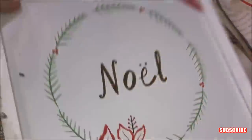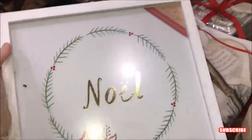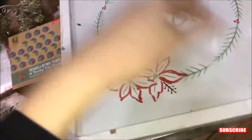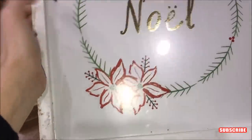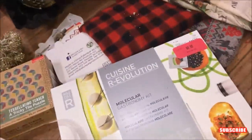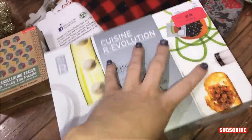Let me sit down for you guys. Okay. Then we also have a really pretty picture. It says Noel on it. Can't tell you what the price is, unfortunately, but the glass is intact. It's a little bit dirty because it was snowing, and we were setting the stuff on the ground before we put it into the car.